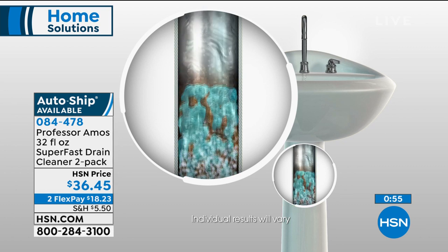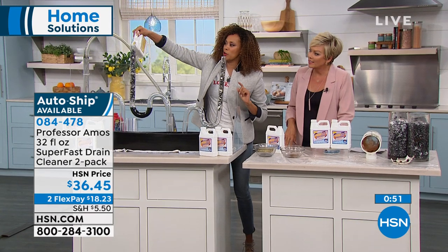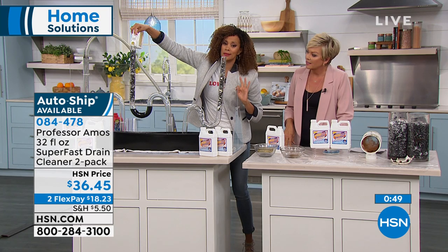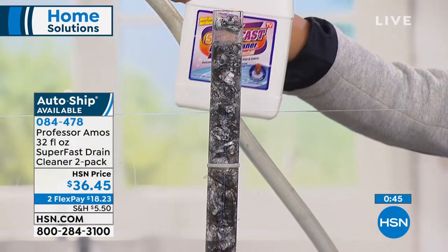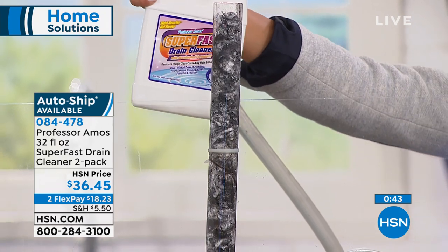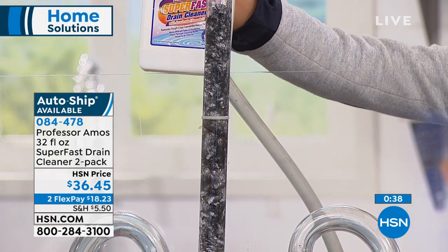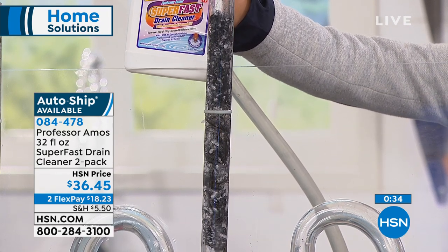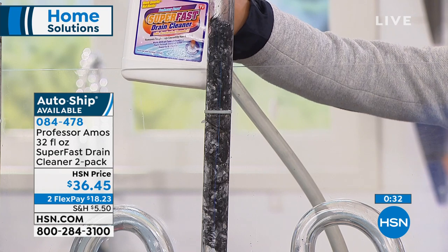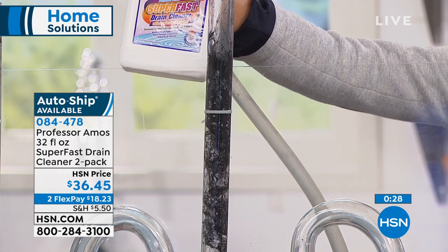So I'm gonna really quickly take Professor Amos, put it on top of the competitor. If I had time, I would run over there, but I see the clock is ticking down. Yes, it is. So I'm gonna put about, on average for a moderate clog, 4 to 6 ounces. So you could have a year of product with these two bottles, depending on your clog, how many bathrooms you have, and what your home is like. Remember, dissolving the hair. So furry friends, the barbershops, beauty salons, hotels, everyone adores it.